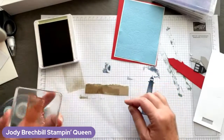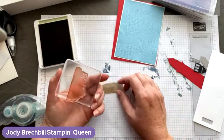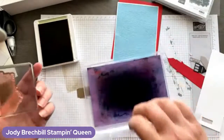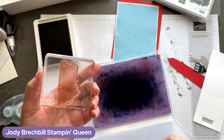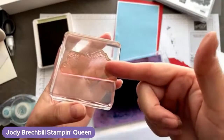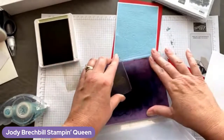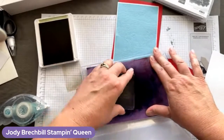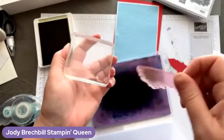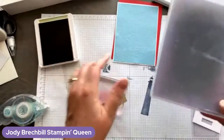Oh my gosh. Why is that not stamping correctly? Oh my God, Brechbill. Have you guys done this before? I totally put my stamp on backwards. This is the side that should be attached to my block. So this is my first day stamping. I think I like it. I might try it again tomorrow. Oh my gosh, you goof. So let's try and flip it over again and see now if we get some texture.